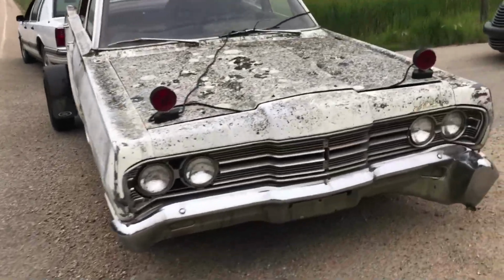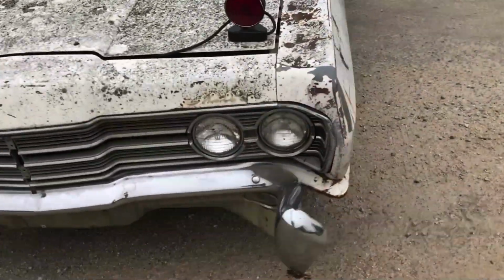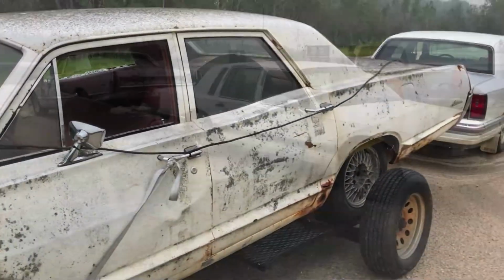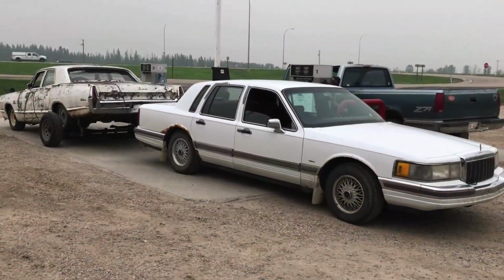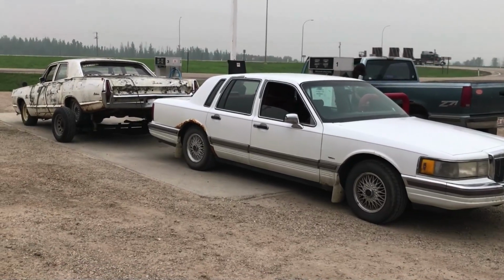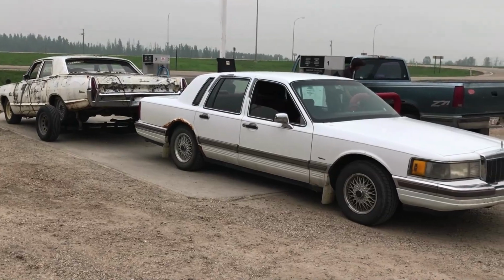Car's pretty nice for $300. I mean, there's some issues for sure. The frame's a little rotten in places and stuff, but well, we're about 45 minutes into our trip and everything's going smoothly so far. We just stopped for gas. We're using very little fuel so far.